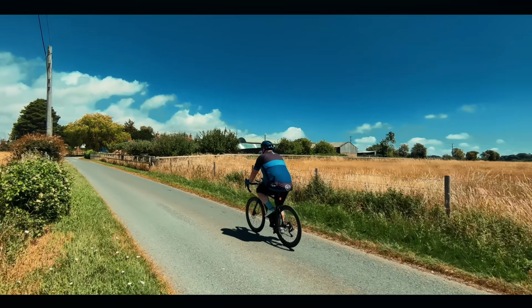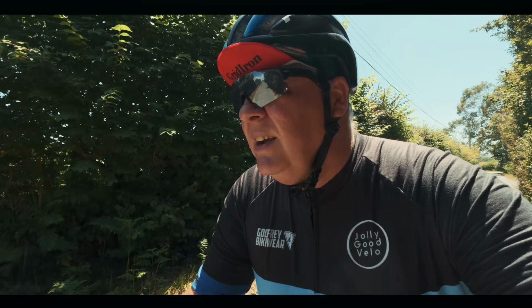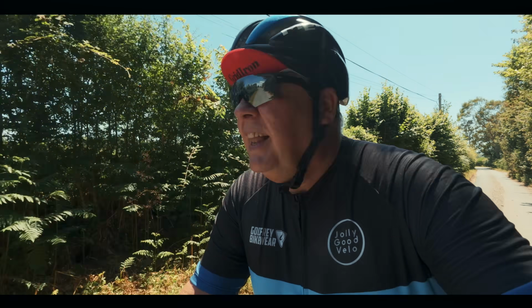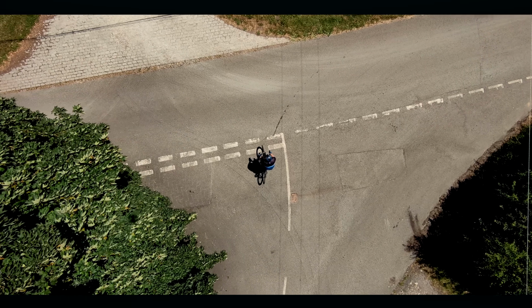I absolutely love this route. I discovered it while out on a randonnée about 12-13 years ago, and it's just a perfect climb. Fairly gentle, fairly long, yeah, lovely.